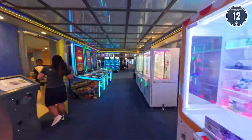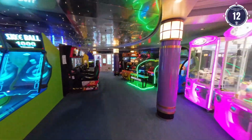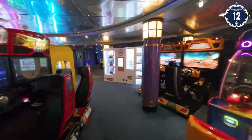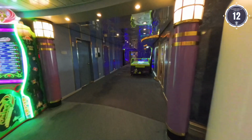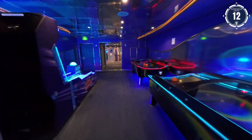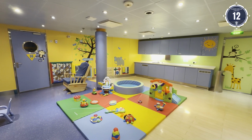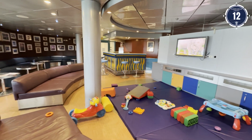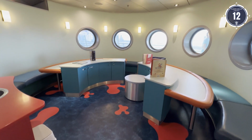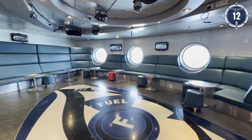This is one of the larger arcades we've seen on a cruise ship, and its clever positioning leads you back to the kids and teens clubs. Royal Caribbean offers age-based groups and dedicated spaces for kids ages 3 to 5, 6 to 8, 9 to 12, and teens have their own space as well at the Fuel Teen Club.